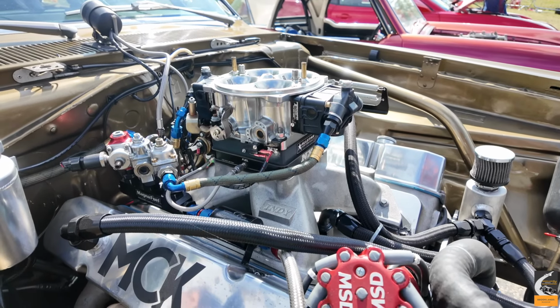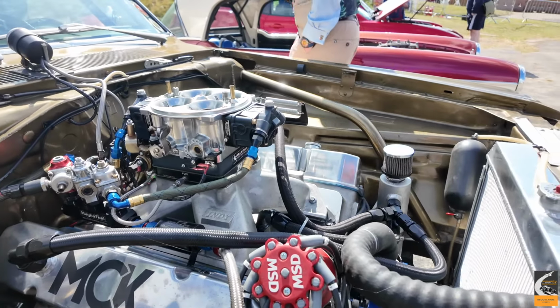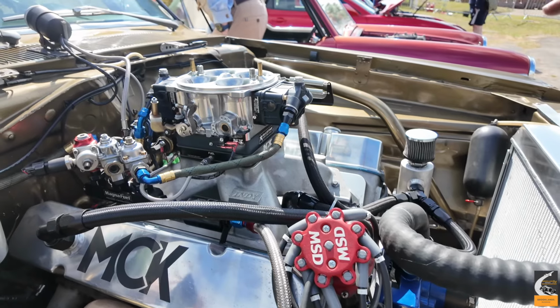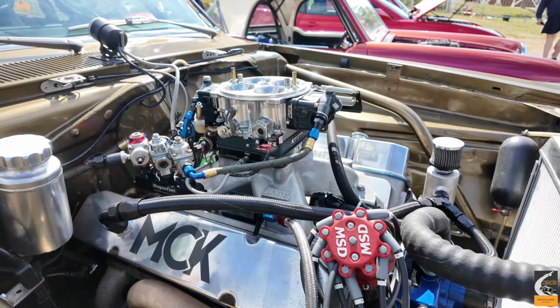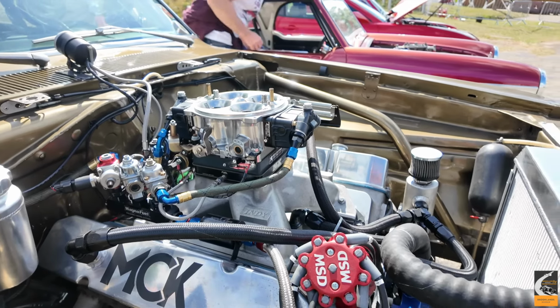So what's its output, do you think? Horsepower-wise, probably around about 700 horsepower. And then you've got the nitrous as well on top. Yeah, and that's tunable on jets, so that can be anything from 75 up to sort of 300 horsepower on top.